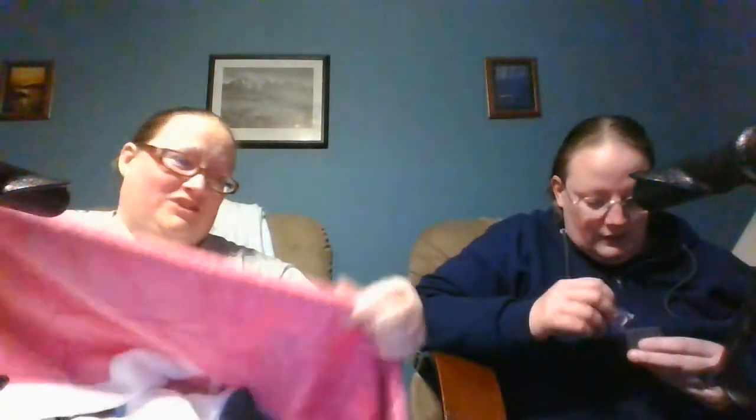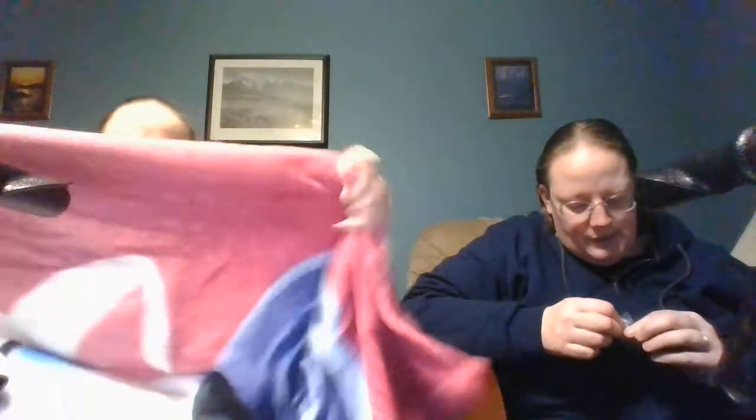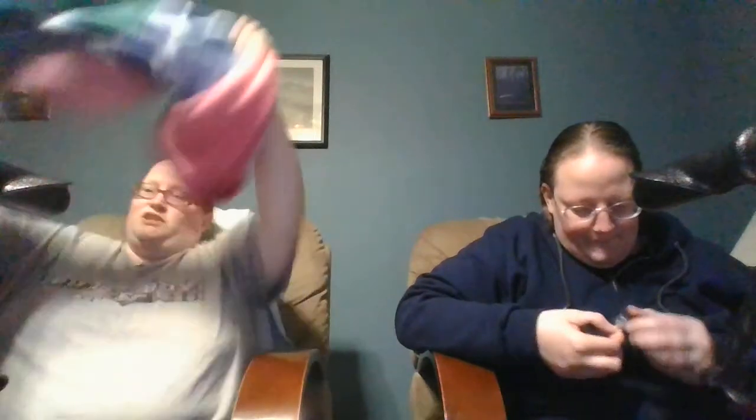I love this. It is soft. Like I said, I'm 5'2", and I had the bottom edge resting on the top of my slipper, and it's taller than me. So it's good when I'm sitting here watching TV, and on the rare occasions when I get cold. Look at that. It is so soft. Really, really soft.